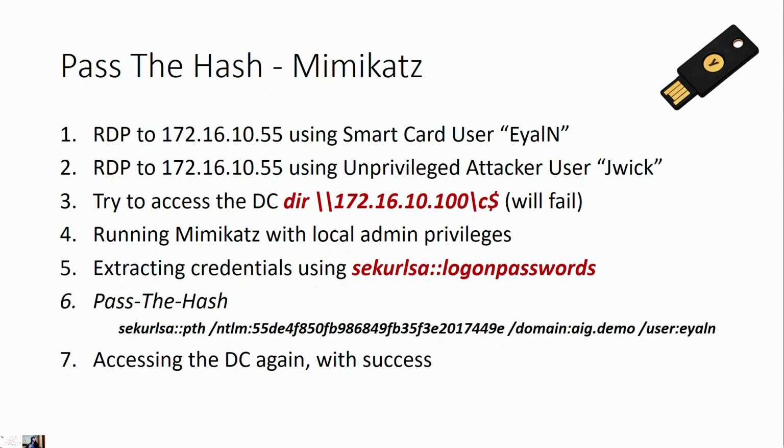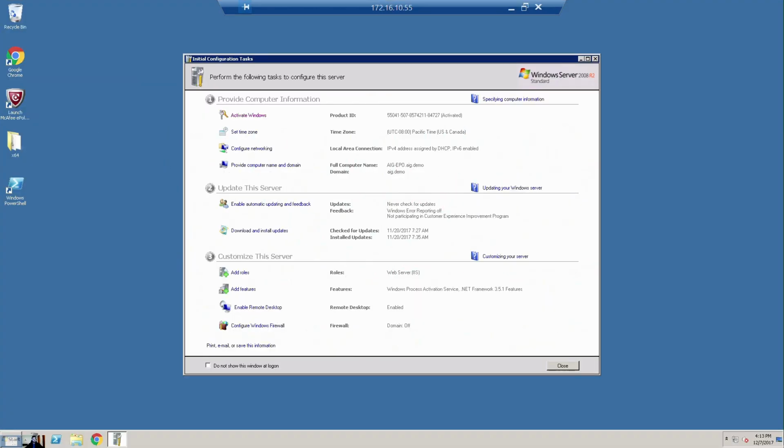So what I'll do is just pass the hash using Mimikatz. The steps are to RDP using a smart card with a privileged user called ELN, and also RDP like I just did before with the unprivileged attacker user called JWeak. I'll try to access the DC just to demonstrate that I don't have any privileges before that. Then I'll run Mimikatz, capture the hash of the smart card from the memory, and pass the hash and access the DC again, hopefully with success, because otherwise this whole thing will be useless. So let's see.